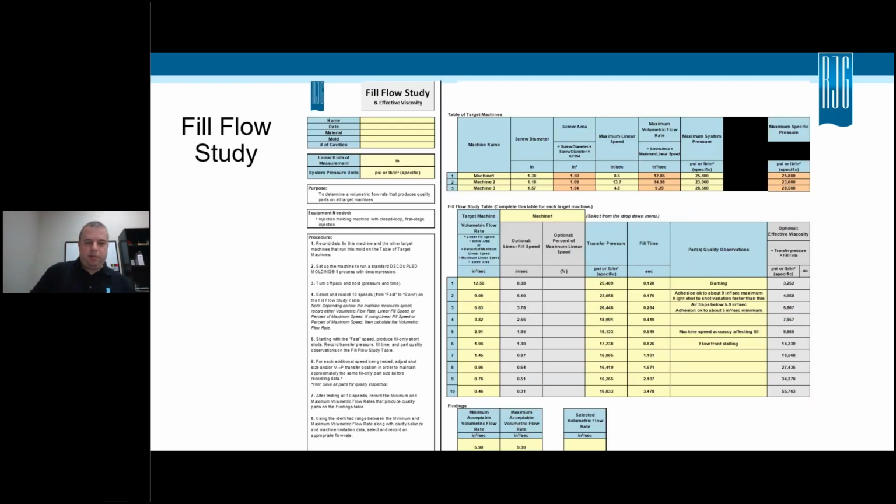So choosing a fill speed. This is a study we go over in our classes, the fill flow study. We're not going to get into great detail of how to do this right now, but we'll talk about it a little bit here. Basically, we're just doing 10 different speeds from the machine's maximum to the machine's minimum. We're recording the transfer pressure, the fill time, and it can calculate out the volumetric flow rate. And then over here on the right, we're just going to record any defects we see or machine problems. Maybe we had some burning when we went too fast up here. When we went too slow, the flow front was stalling. So obviously we can't go any slower than that. And then any other defects you might be seeing or having problems with your parts, you would record in here.